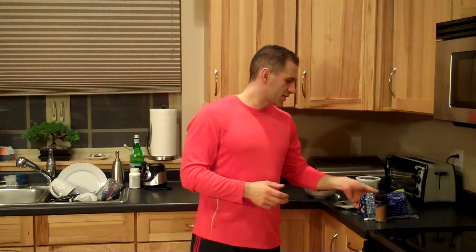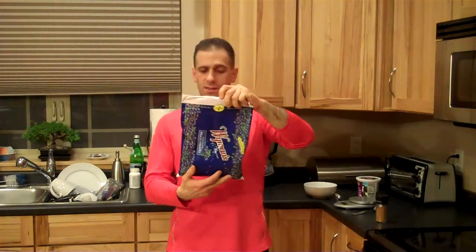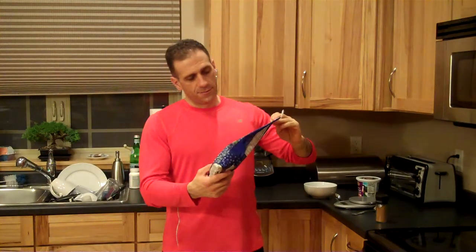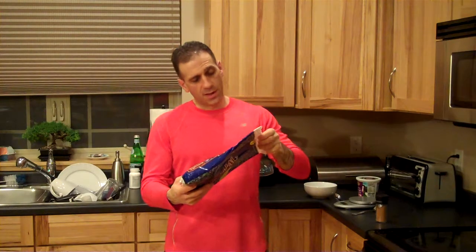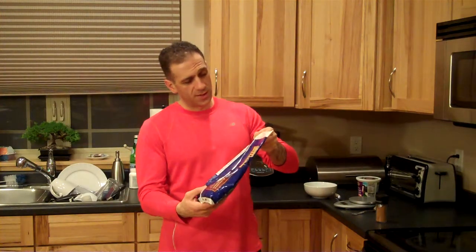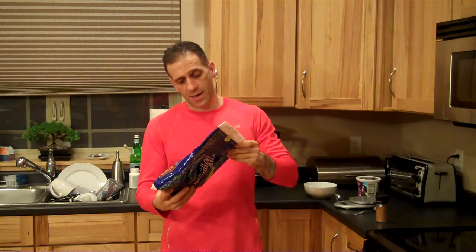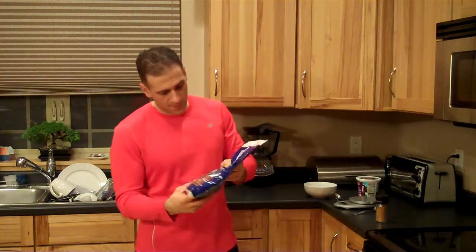And I usually mix it up with my blueberries. You can buy it in frozen bags. It's fresh, organic, wild blueberries. And the serving size is 1 cup, and it contains only about 60 calories. It has 18 grams of carbs. No protein, no fat, obviously.